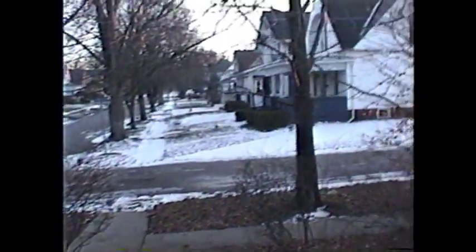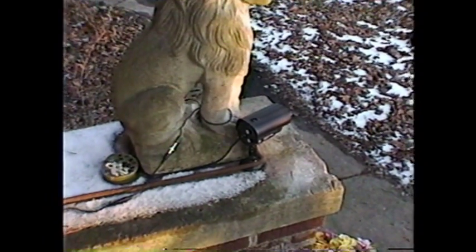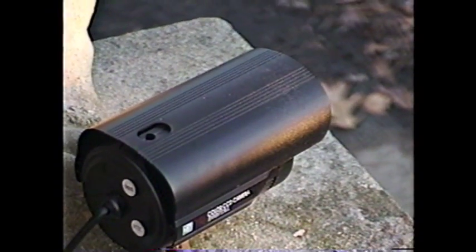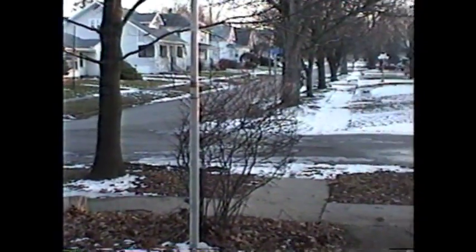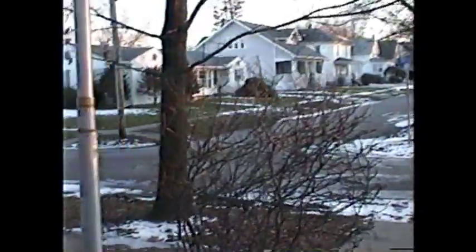And here's a little bit of an outdoor test with the CCD-TR91 Handycam. As you can see, in case you've ever wondered about it, there's the Blog TV outdoor camera in all of its cheap Chinese glory. And you can see, basically, what it looks out upon there in the street. The concrete lion, a wind chime, and some other things out here in the yard today.